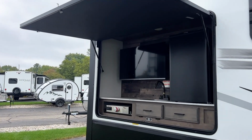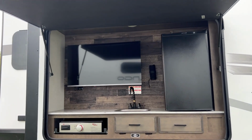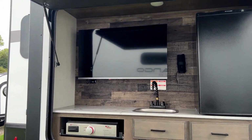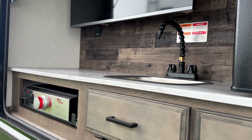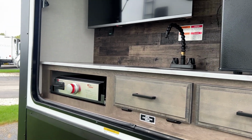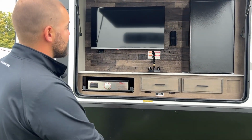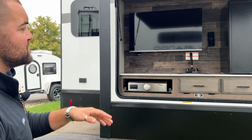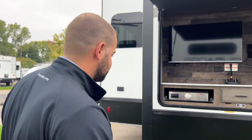As we pop over here, look at this entertainment center. I mean, what better spot than to sit out here and watch the game, have some people from the campground come and join you, set up some chairs. You can do some cooking, make some eggs, bacon, whatever you want to do. Keep a six-pack right in the fridge, and then you have a Sansui Smart TV actually out here with a speaker system. And so, just a great place to entertain.